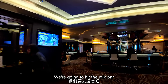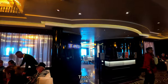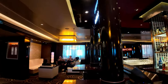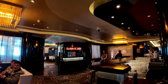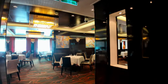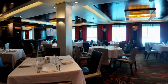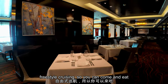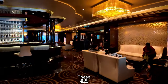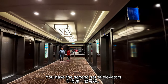We'd head towards the aft. We're going to hit the mix bar and two of the main dining room areas known as Taste and Savor. These are complimentary dining areas. Take a quick look. These two are smaller, more intimate affairs. NCL is freestyle cruising, so you can come and eat anytime during the hours that they're open. These are first come, first served. Let's continue going aft. You have the second set of elevators.